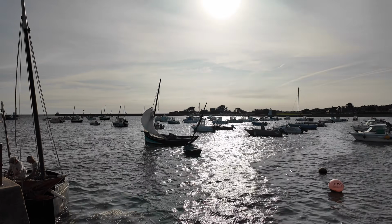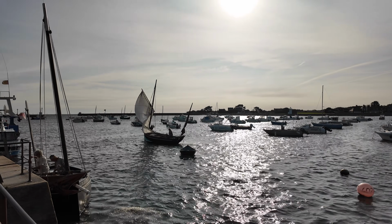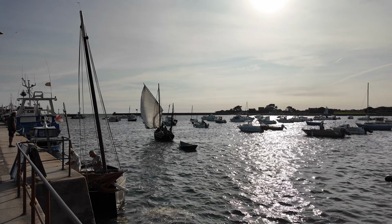Sail going up. Blimey, it's gusty today, look at that. Wow. That's a bit of effort. They're no good for my back.